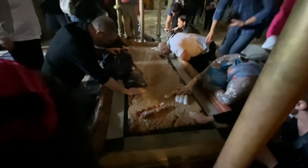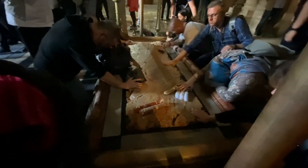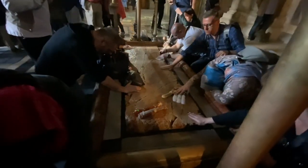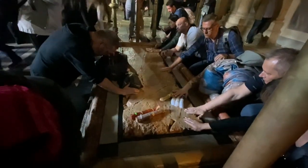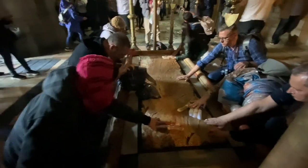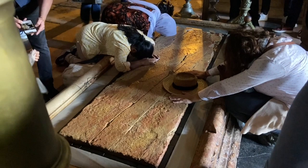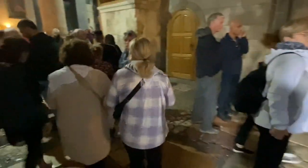This is the 13th station of the cross. This is where Jesus' body was laid down after he died. This is the stone of anointing where he was prepared for burial. The body is prepared for burial. It was taken this way to his tomb.